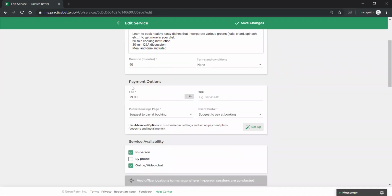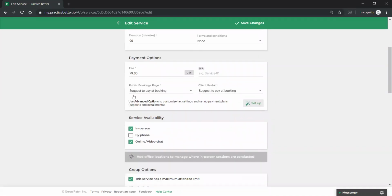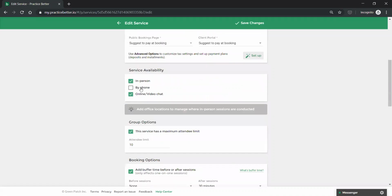Okay, payment options are the same. If you want to suggest to pay a booking, these are still the same. And then how do you want to offer this group class? So here I've got in-person or virtual online.